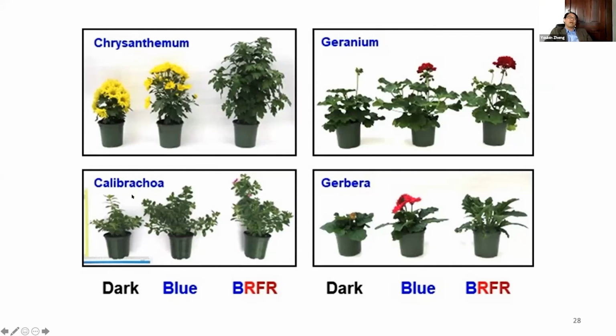Calibrachoa, because it's a long day plant, just add a little bit of blue. The plants grow much larger, and with red, blue, red, far red, a tiny little bit, they become large and flower as well. So even for bedding plants, probably if you use this lighting strategy to get your plants ready, because gardeners, when they buy, they would buy plants with flowers. So this is very interesting.